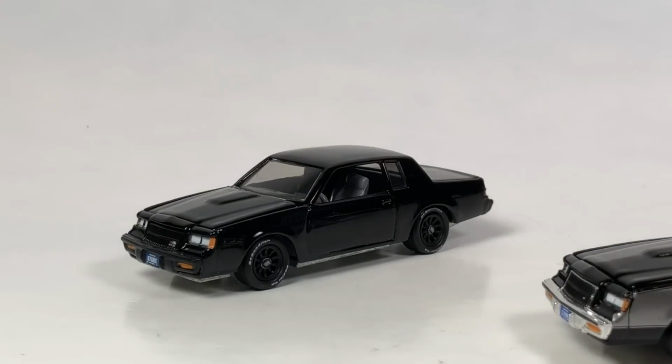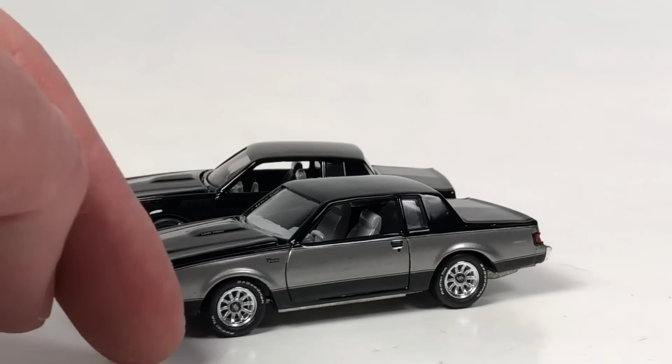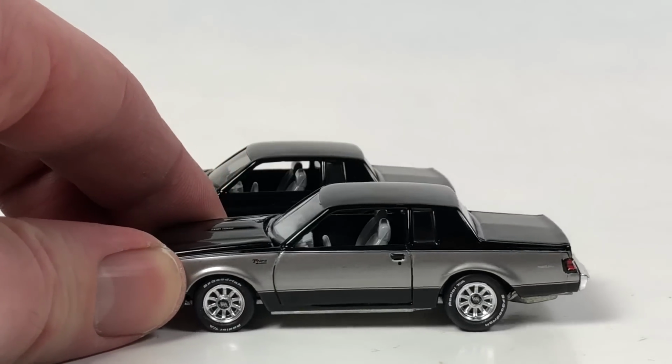Cool. All right, so let's go ahead and open this one up. And again, this is the same. It's limited to... Actually, this one is more limited. This one's only 2016 pieces instead of 3,600. So they probably figured it's not going to be as popular as the all-black one. But again, you got same style wheels except for the chrome. You do get the Buick logo in the middle there. This one's a T-type Buick Regal.